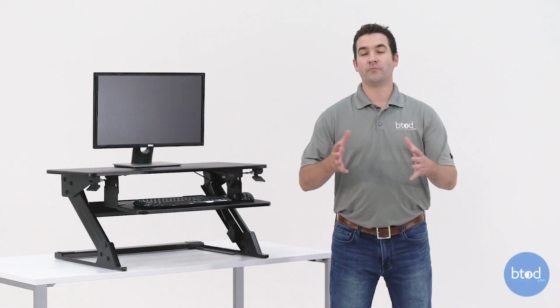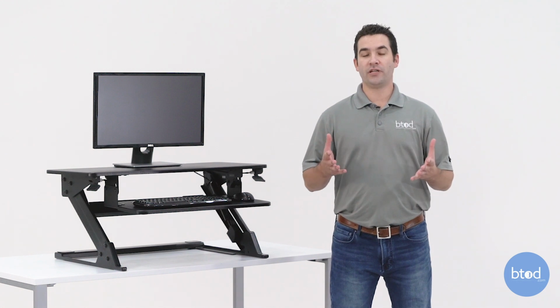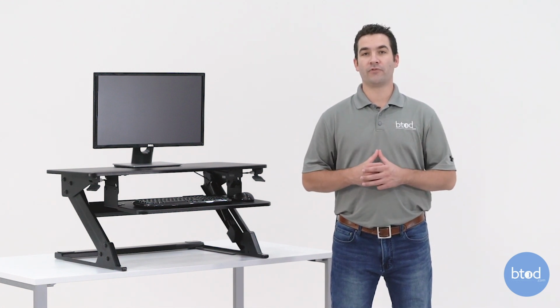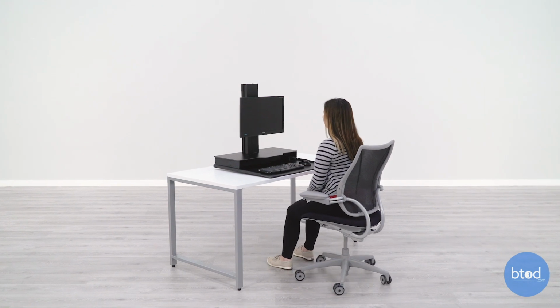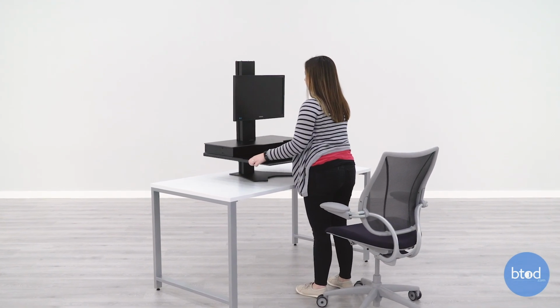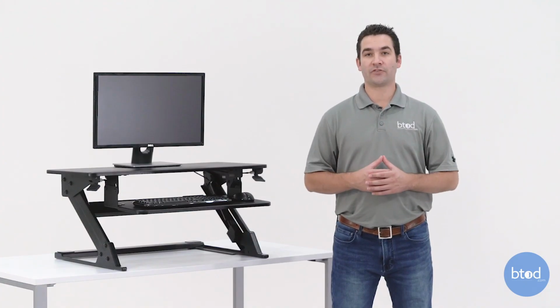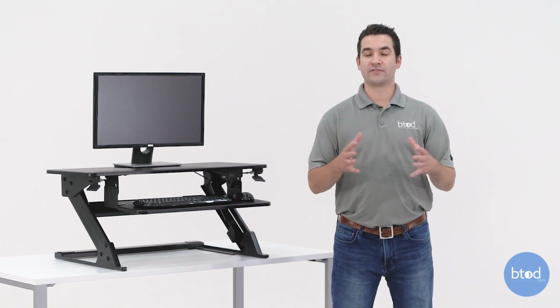The first reason why you might consider going with a standing desk converter is that it affords you the opportunity to create a healthy work environment for yourself. Studies have shown that it's not a healthy experience for the human body to be sitting for prolonged periods of time. So getting a standing desk converter, placing it on your desk, gives you the ability to stand up for portions of the day so that you're not sitting for extended periods.